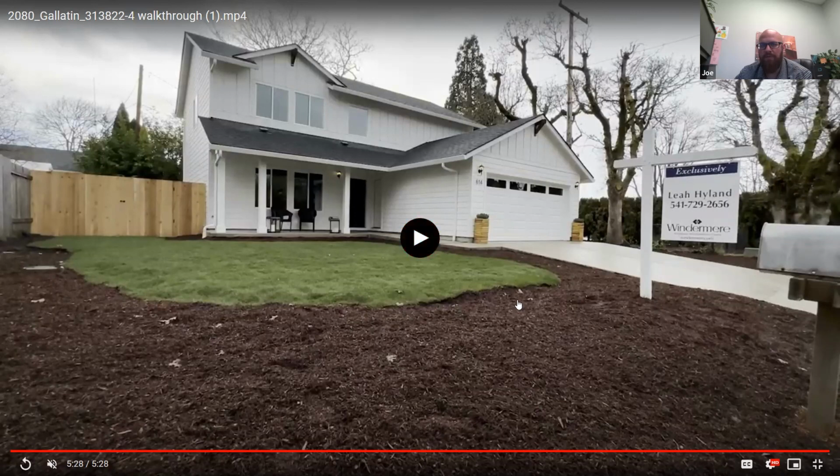I think before we really start rolling this video here, I just want to point out this board and batten with the lap siding there. They did it all one color. That's super common right now, having the trim, just everything. And I love how they did the corbels there. So it really just gives it a pop. You see the corbels that are in the gable, obviously a different color, add some additional character to the front elevation of the home. But super excited for you to walk through this.